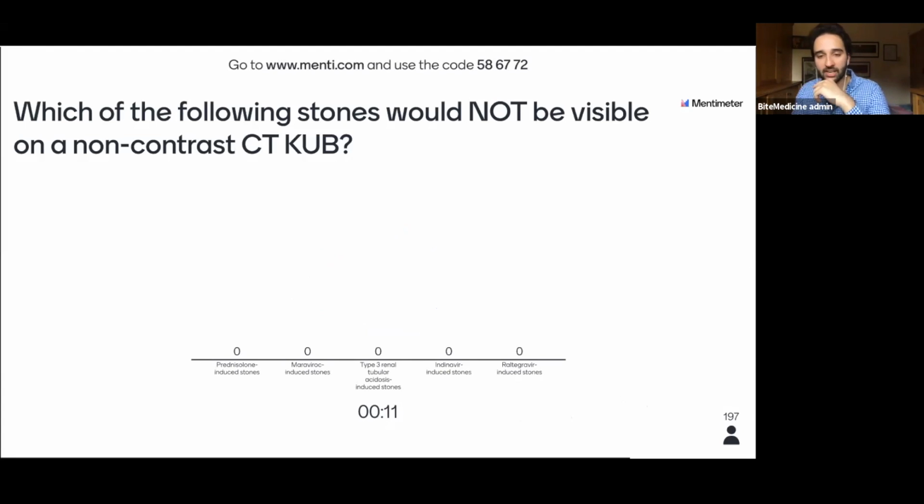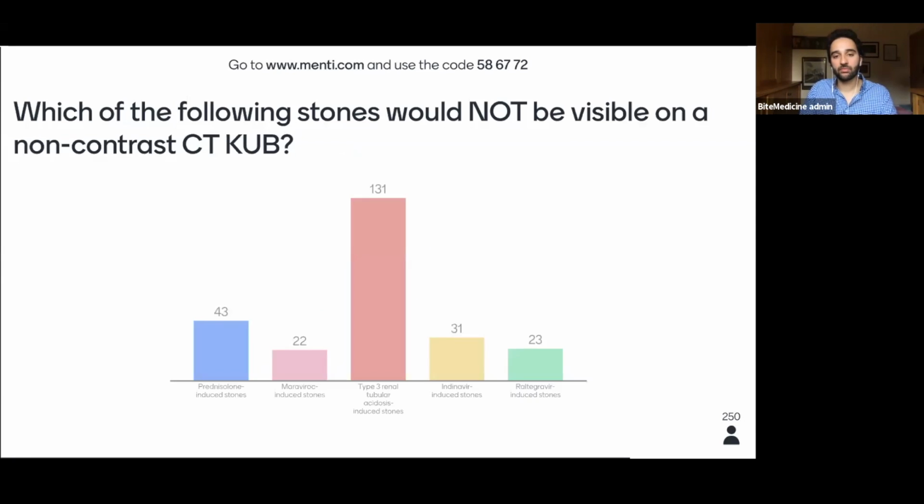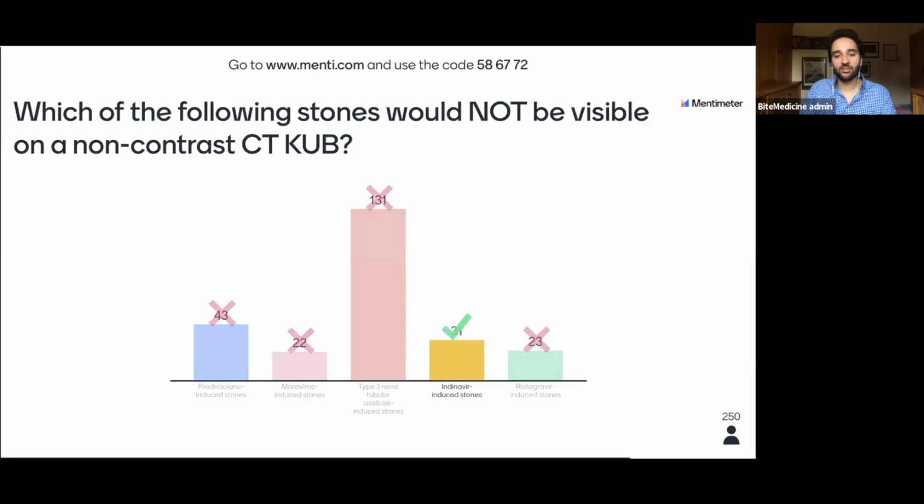Yeah, just looking at the chat. Shuaib, right? I do have a table on the management of renal and ureteric stones, but it differs slightly between British and European guidelines.